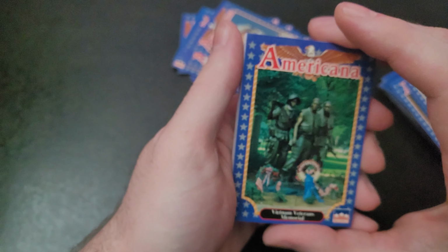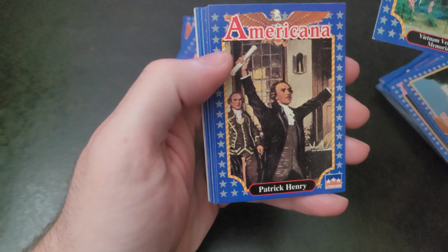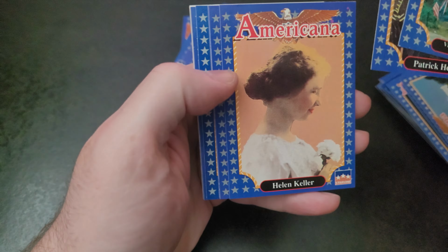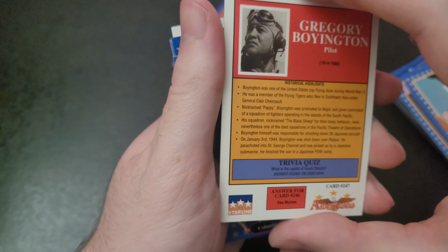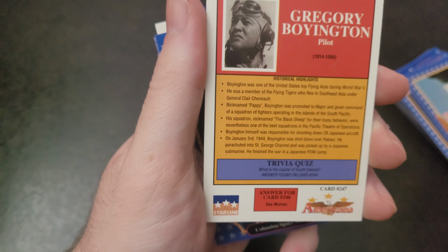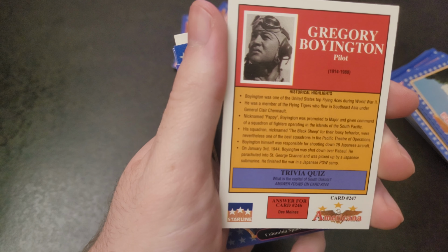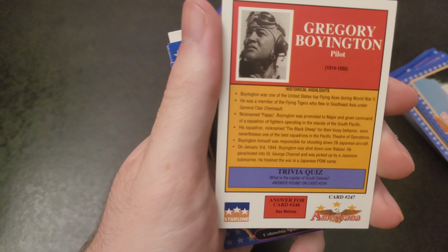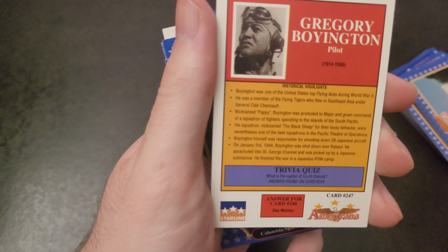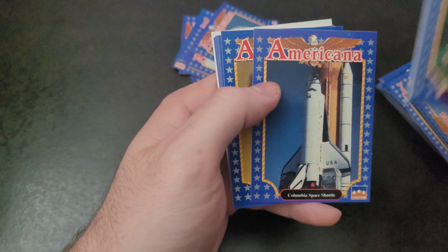All right. The Vietnam Memorial. Vietnam Veterans Memorial. Patrick Henry. Helen Keller. Gregory Boyington. He is, let's see the back here. So yeah, he was a flying ace, top flying ace of World War II. Nicknamed Pappy. I notice the trivia questions here, you got to have other cards to get the answer. Interesting. Don't think I'll try and collect them all, but good try there.